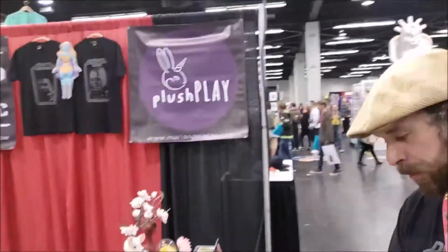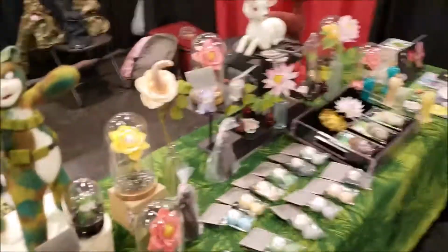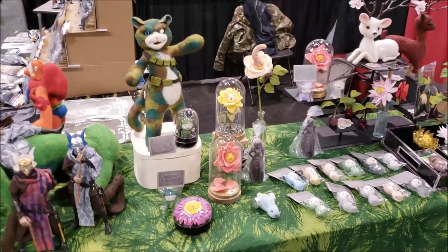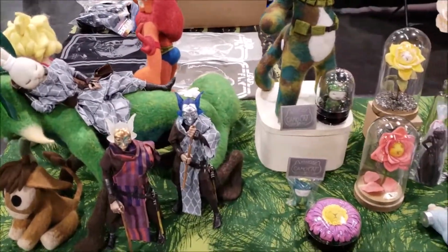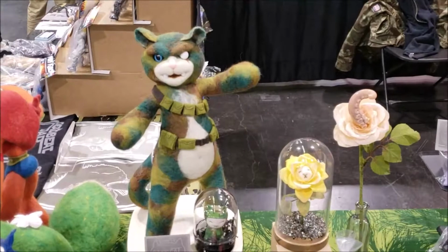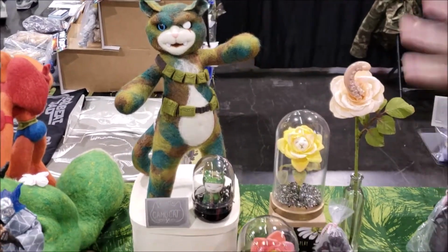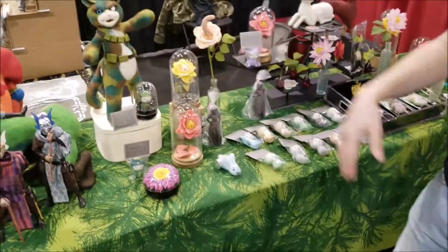And then her company is Plushplay, correct? Yeah, Plushplay, and her style is kind of fun. You get to see that this is her work. Very whimsical, very fantasy-like, floral. This was inspired by a Miyazaki camo cat that I forget what movie it's from, but that's badass. She kind of ran with it and did a few of these. I got to do little pockets, so it's fun to work together sometimes.